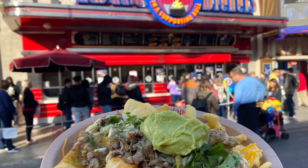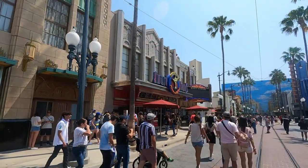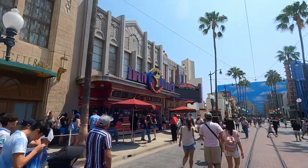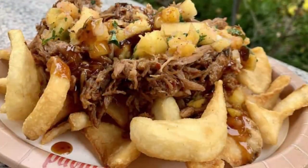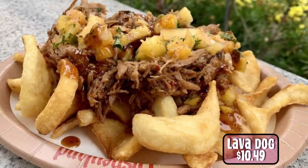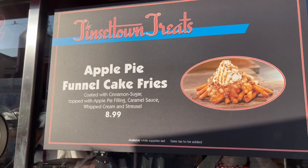They have an asada-flavored French fry poutine-like dish that includes salsa and guacamole in the toppings. For $10.49, it's super filling, and there's always seasonal hot dog variations as well. Right now, you can get the lava dog, which is topped with pineapple chutney and pulled pork for $10.49. And there's also funnel cake, so make sure you bring your appetite to Award Wieners.